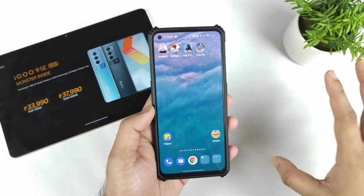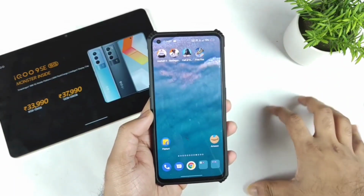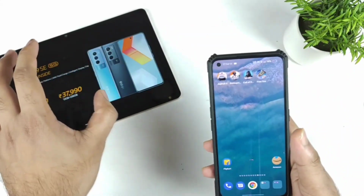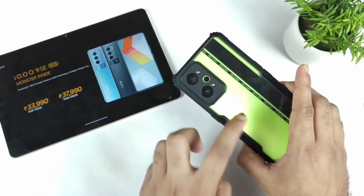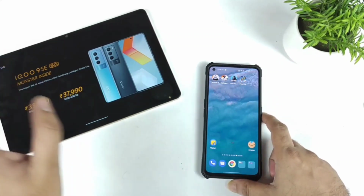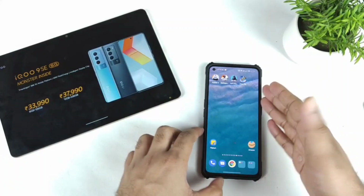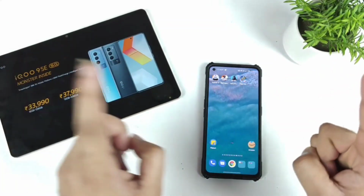Okay, Sai, finally you did explain all the differences. Now what is your point? So my point is that if you have the budget, go for the iQOO 9 SE. If you do not have the budget, go for the Realme GT Neo 2. The main reason I'm recommending this device is the more 5G bands; if there were not many 5G bands in this device, I could have definitely recommended this one. And one more thing, it comes out of the box with Android 12. That's also another bonus advantage.